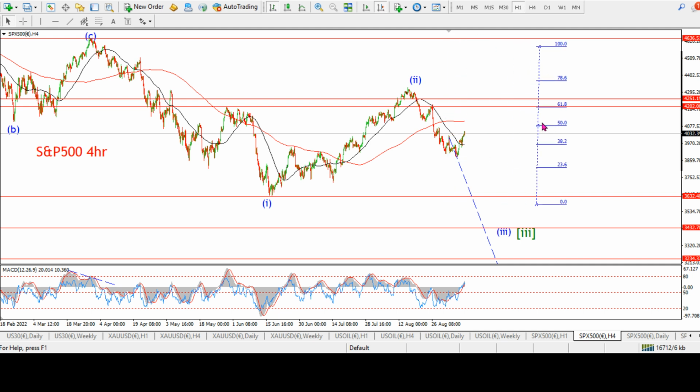I should move this out a bit. This is the 4-hour count in the S&P. You can see the previous second wave rally was clear 3 waves up. We broke the 62% retracement level, and now we've turned lower again. We look to have 5 waves down already complete. And again, I'm working with that kind of expanded flat correction wave 2.